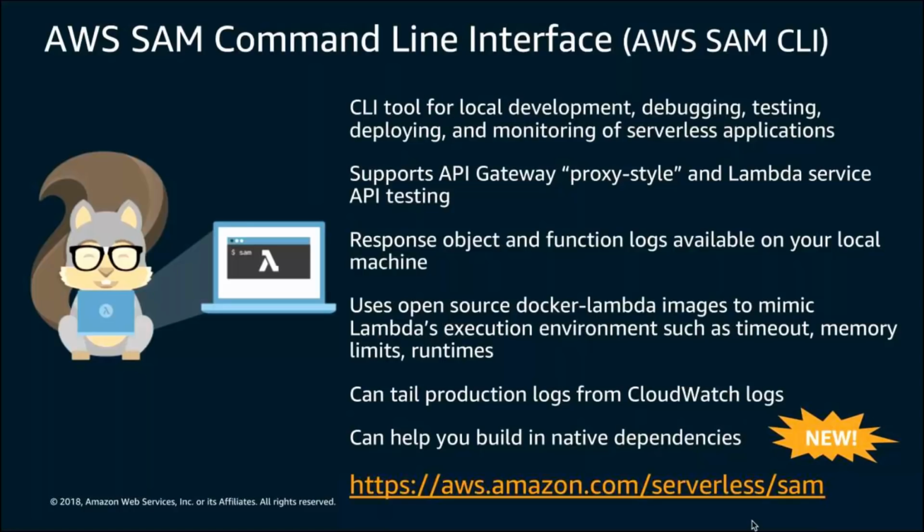Now, a brand new capability that was just announced about a couple weeks ago is a capability inside of SAM to allow you to build in native dependencies. The SAM build subcommand will actually go and look for dependency files such as requirements.txt that might exist inside of, say, a Python-based application. And then it will go and pull in those dependencies and put them in the right place inside of your application repository. And again, that just simplifies that much more of the process that you would need to do.